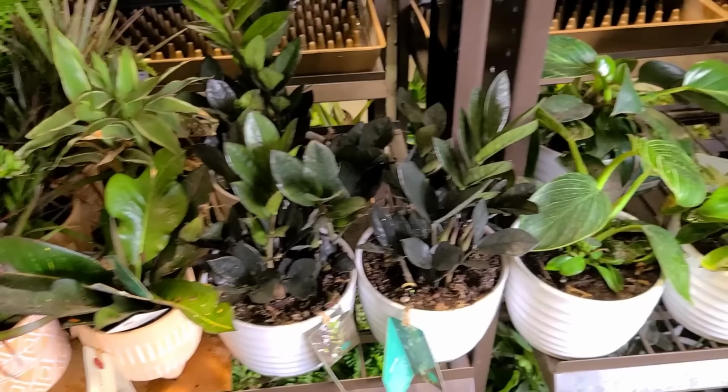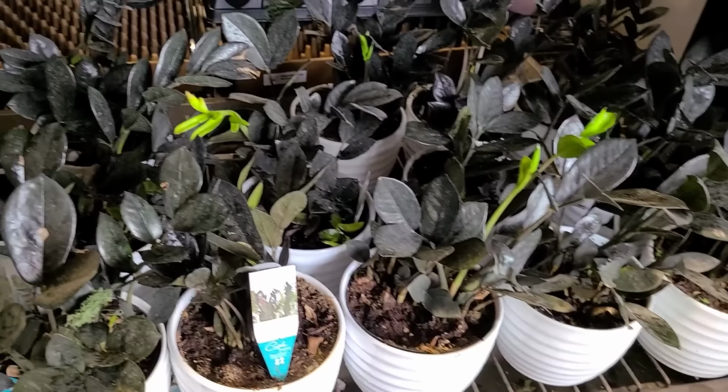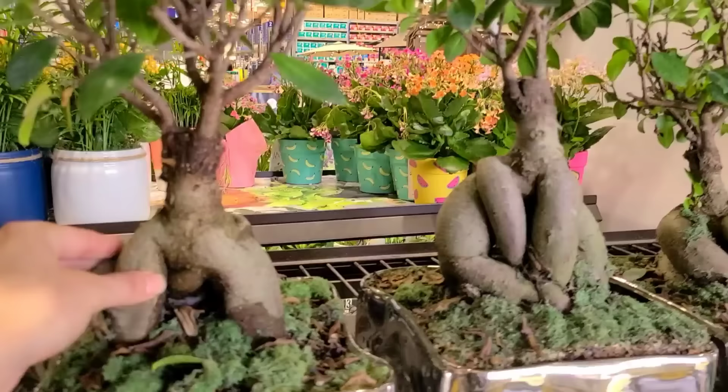And then, you know, you got your regular assortment of Costa Farms. You've got some ZZ Ravens, some Birkins, some Little Fiddles. Tons of ZZ Ravens, like more than anybody will ever need, honestly. These bonsais were pretty cool.